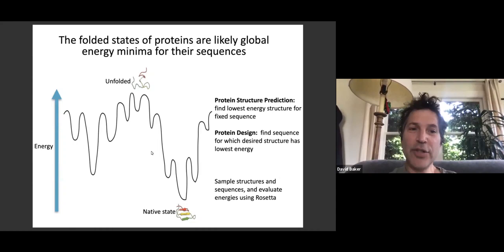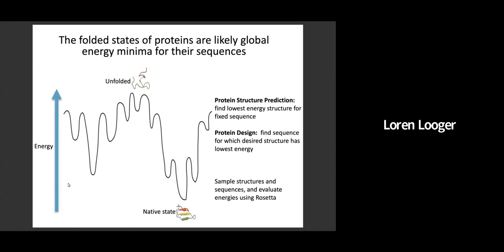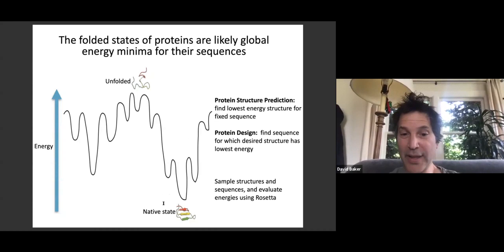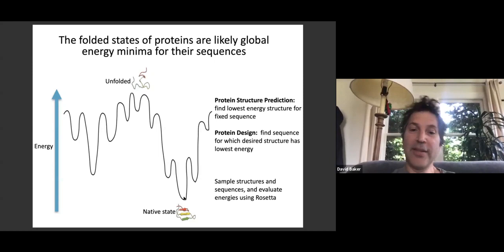So can you see my cursor? Yes. Okay, cool. So this axis is energy. You have some landscape. Each point along this landscape corresponds to a different protein conformation. And in the protein folding or protein structure prediction problem, you're trying to find the conformation for which the sequence that you are given has the lowest energy. And that's going to be the final folded state.